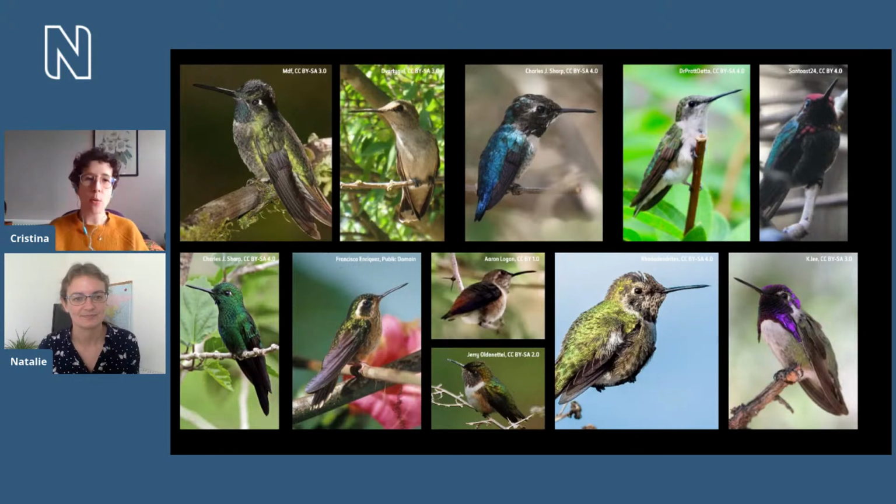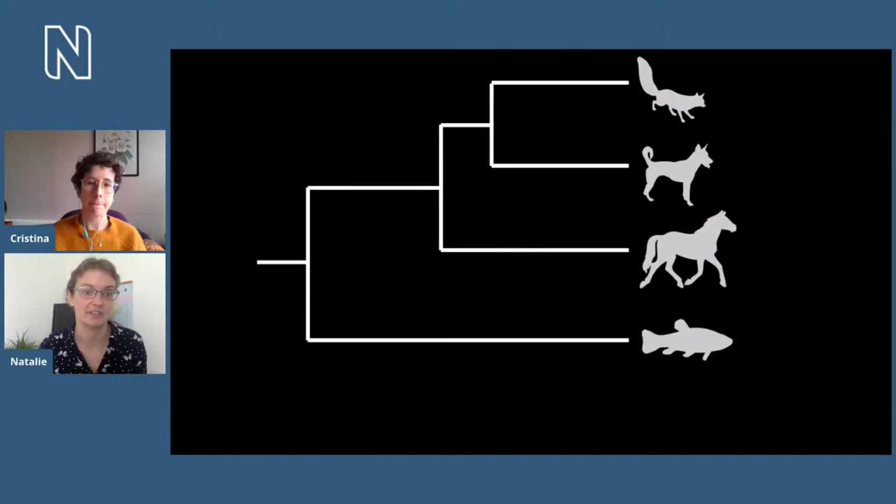And why would we expect two animals that are closely related to look like each other? Because when we see two things that look similar, we go, okay, there must be a relationship. Why does that happen? So things that are closely related evolve from the same ancestor. So they evolve from common ancestors.